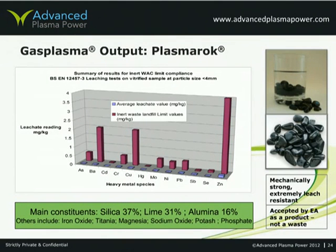The other output from the process, so one is the clean syngas, the other is something which I mentioned we call plasma rock, which we've had tested extensively for leaching in the UK with WRC, and the graph here shows the leachate results from that testing. So the red magenta bars are the inert waste acceptance criteria for inert landfill. Not that we would landfill this material, but it's seen as the benchmark measure. And the purple bars, which you see, are the leachate results from our tests. So it's extremely low leaching.